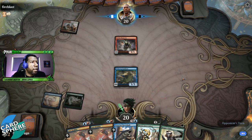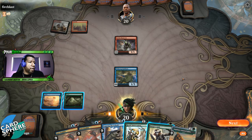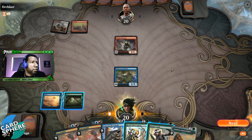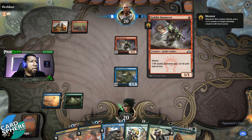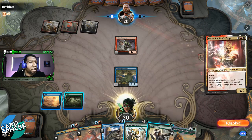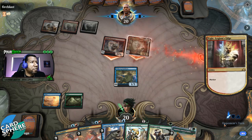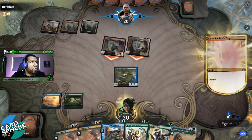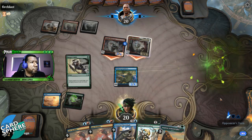Alright, there's a Goblin Banneret. That is a problem. Alright, I guess we just pass. It's possible we can get lucky. The opponent pumps to try to kill our Poliwag. Then we, I don't know, maybe we Ranger's Guile. Eh, it's kind of random, but sure.